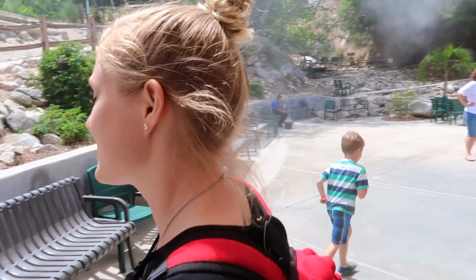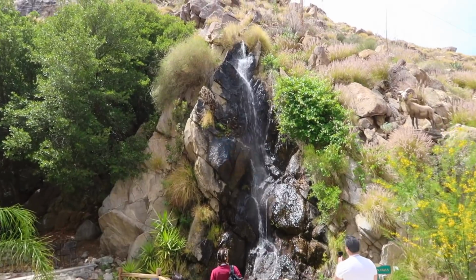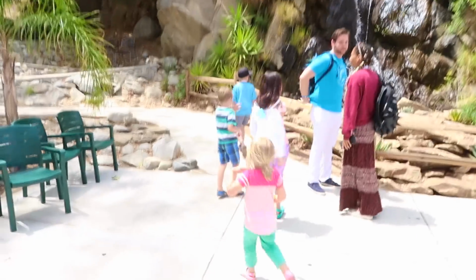Back on dry land. Got some misters going on down here. It's a lot hotter down here, isn't it? Yeah, it is, but it feels good actually. It does feel good. There's a cool waterfall over here. The kids are enjoying it.